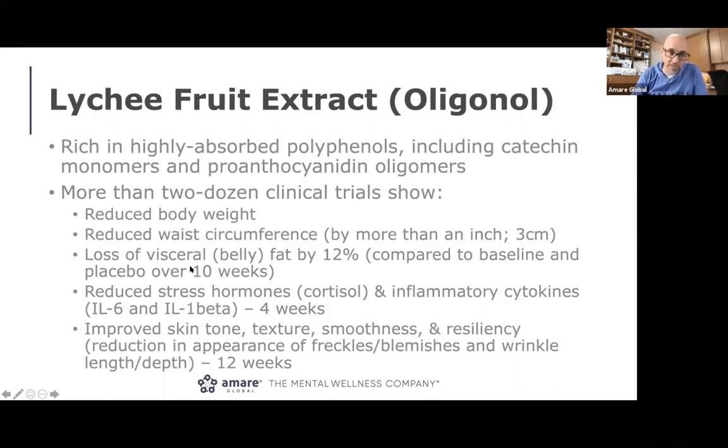Loss of belly fat, visceral fat, by 12%. And these are all compared to baseline and placebo over 10 weeks. And so over 10 weeks, that's when people are seeing their inches go down. That's when they're seeing their pants buttoning a little bit easier. That's when they're seeing their shirts not be so stretched over that belly region. There is a loss of body weight. There is a loss of body fat throughout the entire system, but you'll notice it more predominantly there in the midsection, because that a lot of times is the hardest fat for people to lose.